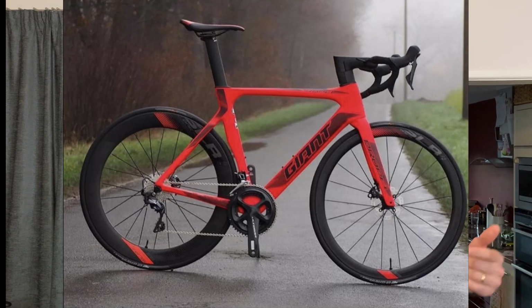I then was driving past a Giant shop one day, and I saw this red Giant in the window. As you can see in the pictures, it's very eye-catching, and I knew then that was the bike that was going to see me through. So I ended up getting that one. I did sell the other ones, just to make that clear as well. So it wasn't like I was building up a stock of bikes. I sold them, got the red Giant, and like I said, promised my wife that would be it. And I loved that bike.